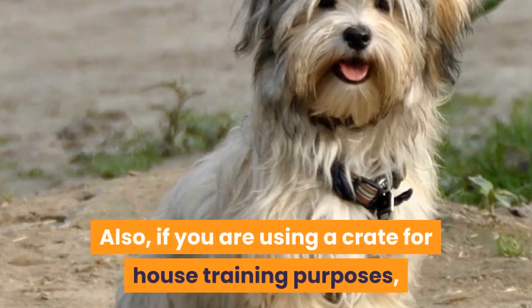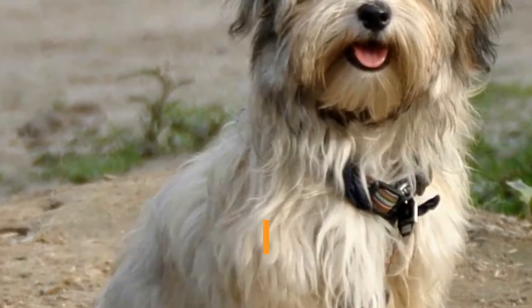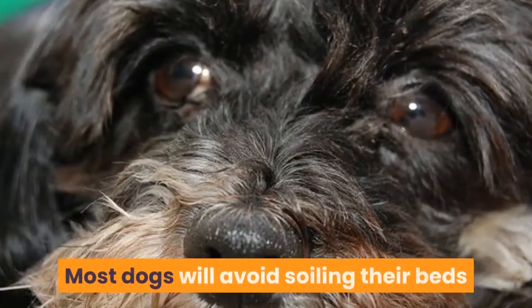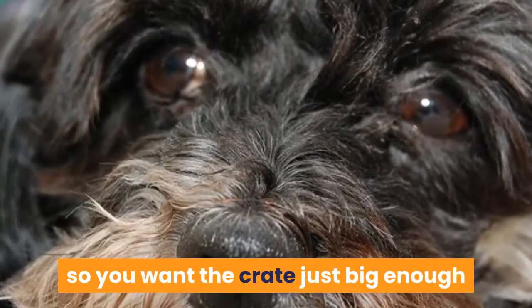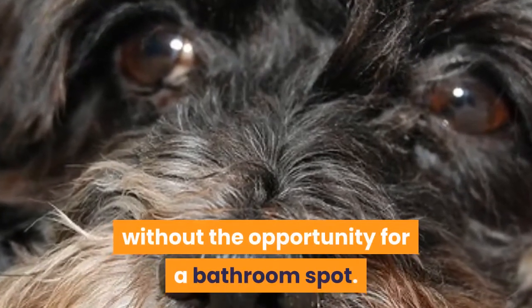Also, if you are using a crate for house training purposes, you do not want it large enough to give your trainees the opportunity to go to the bathroom in a corner. Most dogs will avoid soiling their beds, so you want the crate just big enough for your dog to lie down comfortably, without the opportunity for a bathroom spot.